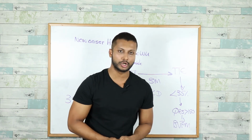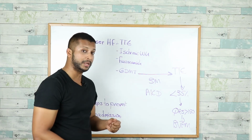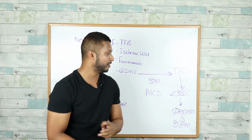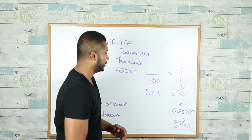So that is the reason, and the reason you want to give it some time before you place this device is because with your guideline directed medical therapy, the patient's heart function can actually very well improve, and therefore by 3 months you might not need to place the device at all. So that is the reason for this 3-month period.